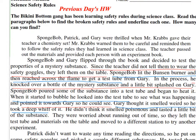Number 6 is Gary thought it smelled weird, so he took a deep whiff. The seventh mistake was tasted a little bit of the substance. The eighth mistake was left the test tube and materials on the table and moved to a different station.